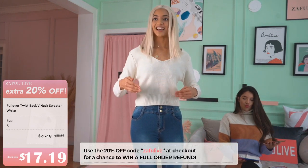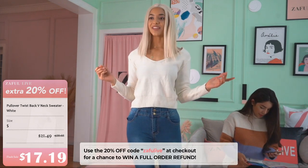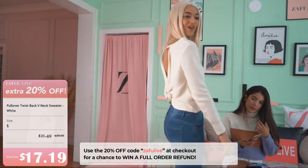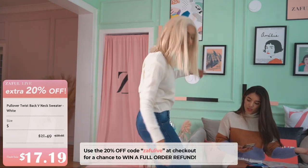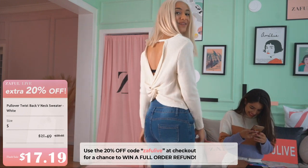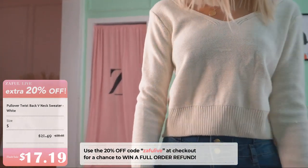Sometimes you just need to run out of the house and find something nice to wear. I think this is really cute. And also, you're destroying our room. I'm sorry, I don't mean to ruin the carpet. But yeah, I'll come closer here.